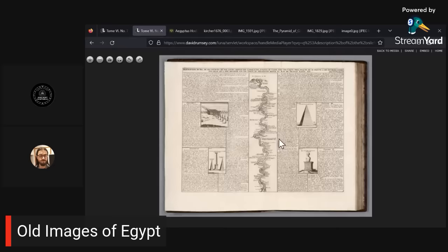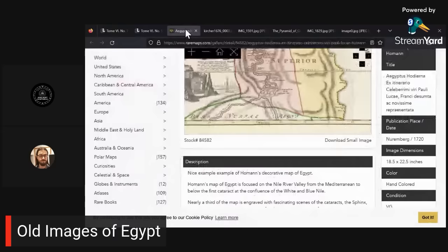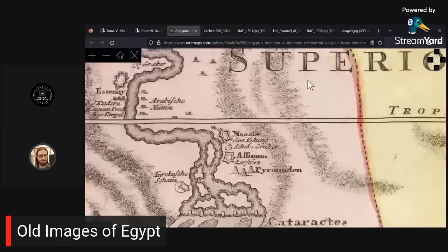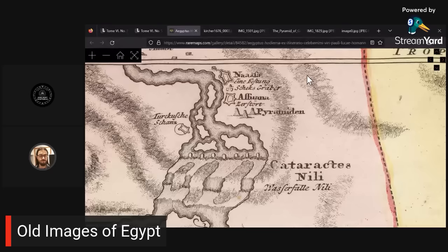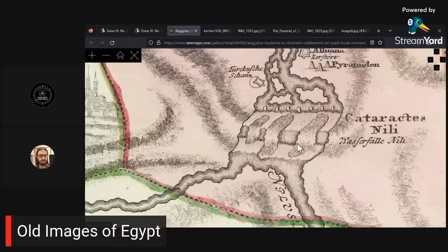Figure two. We'll hit up figure two unless there's anything you want to bring up before we move on. I was just thinking about where those cataracts are. And is that literally where the dam is today, the low dam? Or just to the left of it on the other side? I think the dam is about here and the old course of the Nile are these two. So they've cut these off and now it just flows on this left-hand side.